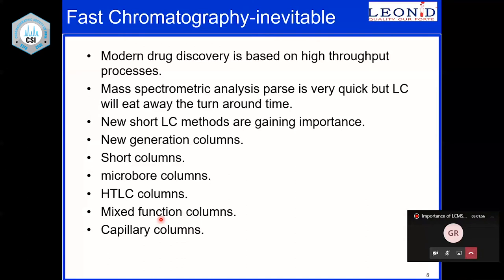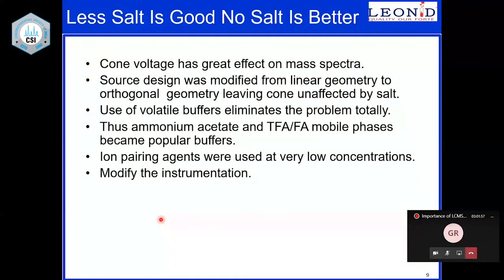Okay, then if we go to a doctor, they will always say it is good for your heart to have less salt. And if you are able to take no salt, it is much, much better. So less salt is good, no salt is better, as applied to our health. But the same is true with our mass spec as well. I will explain later how the ESI works, where these terminals will come in.